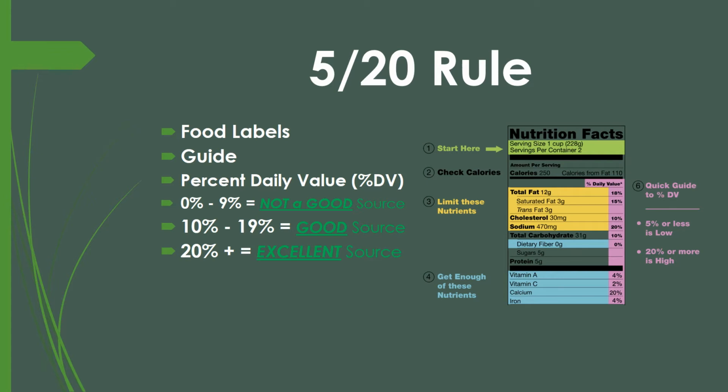Next, moving on to the blue nutrients such as dietary fiber, vitamin A, vitamin C, calcium, and iron. Well, here's the good news. These nutrients do just the opposite of the yellow nutrients. Rather than promote sickness, illness, and disease, they promote wellness and health within the body temple. So the next time you eat or drink something, you may want to make sure that those percent DVs are as close to 100% as possible.